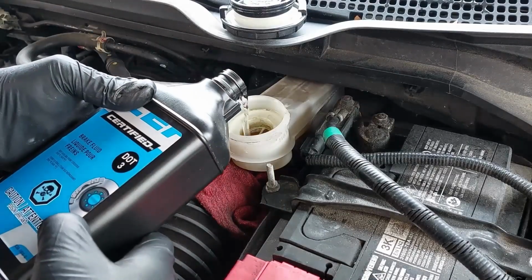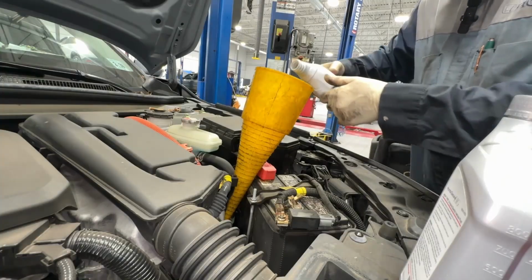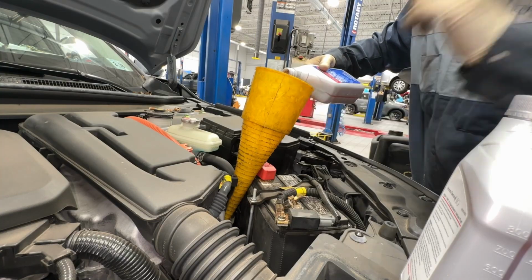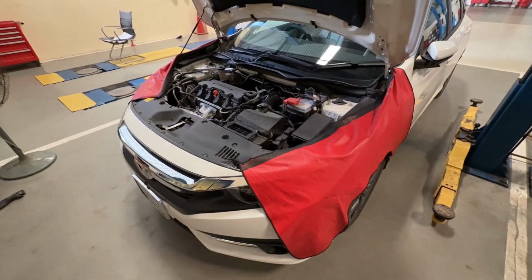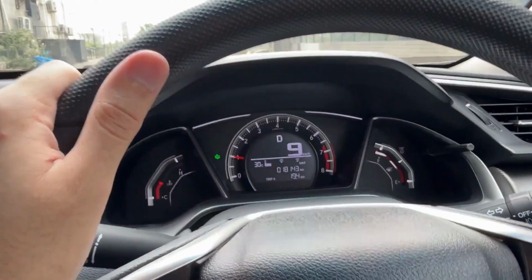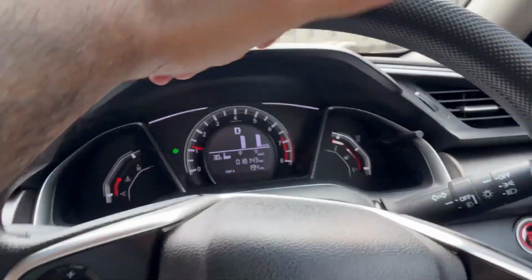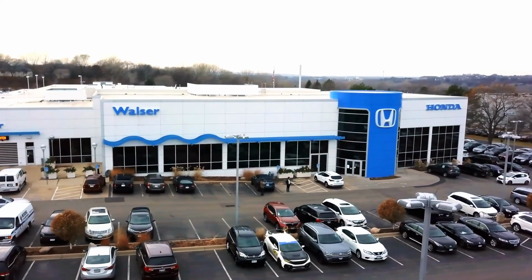What makes this especially risky is that unnecessary fluid flushes can actually cause harm. For example, flushing a transmission too early or incorrectly can disrupt internal components and lead to shifting problems that didn't exist before. The safest defense is your Honda owner's manual. It clearly lists when each fluid should be inspected or replaced based on mileage and driving conditions. If a service center recommends something earlier, request test results, fluid condition reports, or visual confirmation. If the explanation sounds generic or pressured, that's your warning sign.